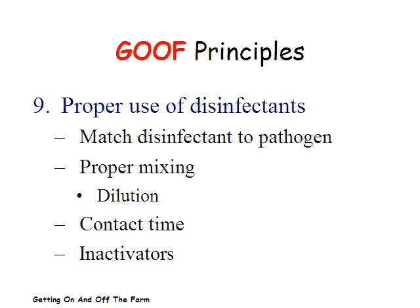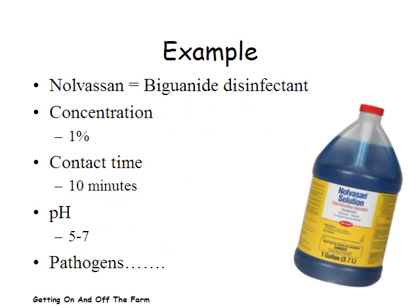You also have to pay attention to contact time. So just splashing disinfectant on a pair of boots and then rinsing off is probably not adequate. There needs to be adequate contact time of that disinfectant with the surface that you're interested in disinfecting. And then finally, you need to be aware of specific things that may be present in the environment that may inactivate disinfectants. Again, all this information is on the label of the disinfectant that you are using.